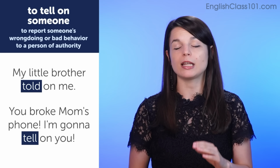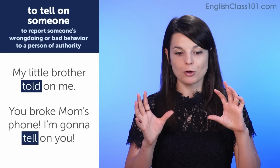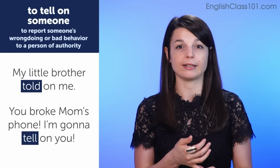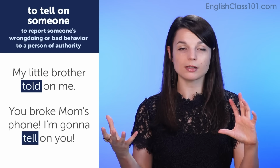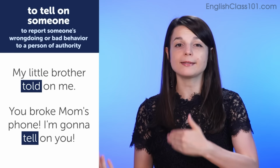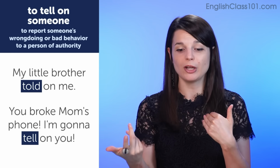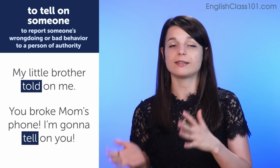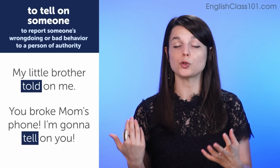This is an expression that is used a lot among children. We typically use it as children for household problems, like breaking something, as we see in the second example sentence, or like everyday mischief. We can use it for larger problems, especially as we grow older, but adults who use the expression to tell on someone sound a little bit childish. When we report someone else's wrongdoing for just a simple, everyday problem, it sounds a little bit childish. But this is something we typically use as children or when talking about children or talking to children.